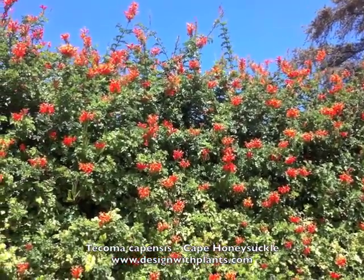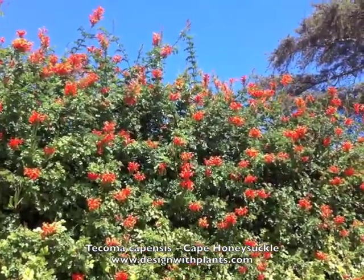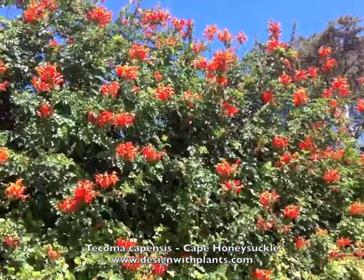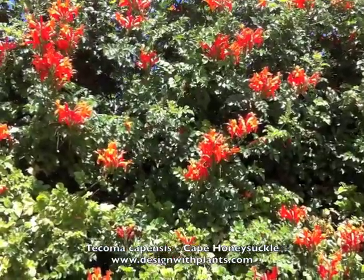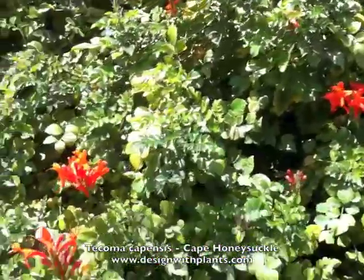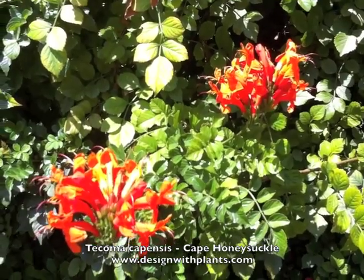So, yeah, in terms of design, one of the best ways to use this is with some kind of support. I've also used it against stucco walls to soften the side of a house. It looks really nice with Spanish style architecture, and the orange color is nice, especially if you have a clay tile roof type of a thing. And I think that's about it.